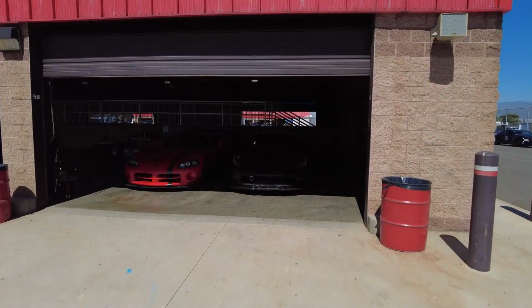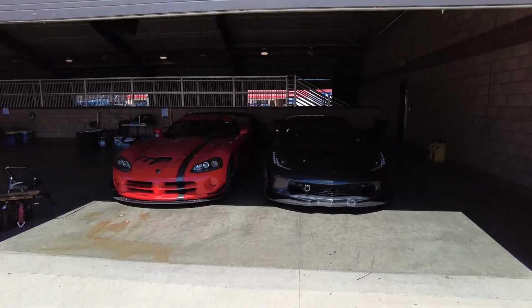Found out that Patrick, thank you for the garage, you could not make it, but I can fit both the cars in the garage now, so that's pretty cool.